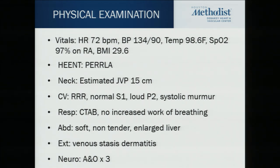When he presented, his heart rate was in the 70s. Blood pressure was 130 over 90, which are relatively good signs for somebody with pulmonary hypertension if they're not tachycardic and if their blood pressure is greater than 90. His oxygen saturation was also 97% on room air.